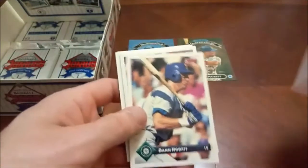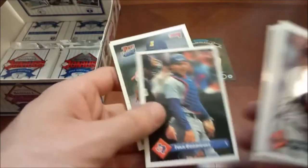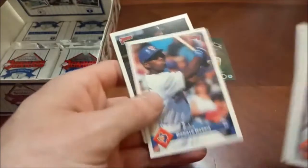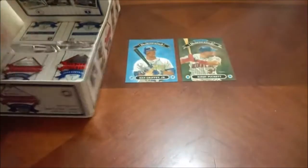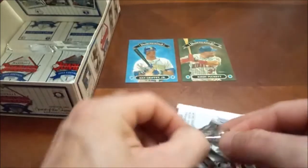We have the lefty Butch Henry on top. Another Hall of Famer there, Jack Morris. Another one there, Pudge Rodriguez. There's the Brett Boone rated rookie again, followed by Juan Guzman, Omar Vizquel, and then Walt Weiss once again. 7 packs remaining, including the one in hand here.